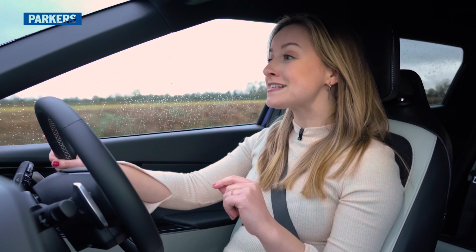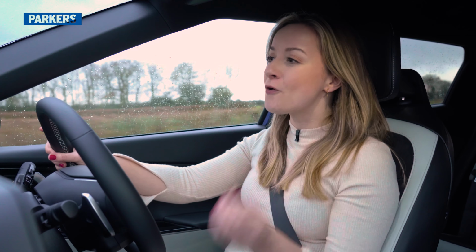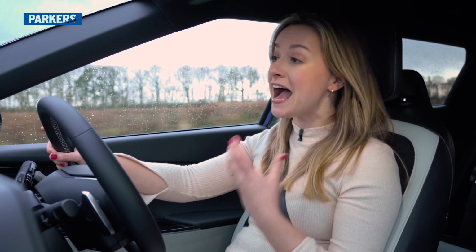Were I to pick one for myself, I think the GT line spec with rear-wheel drive is all the electric car you will ever need. And it hits the sweet spot between performance, equipment, range, and value for money.